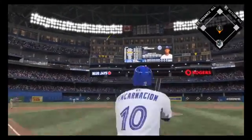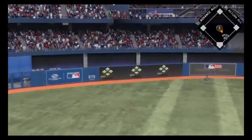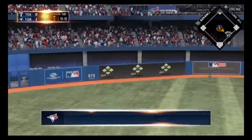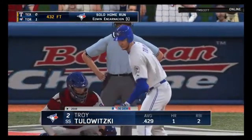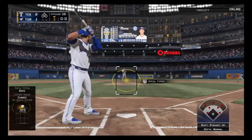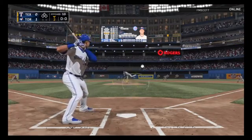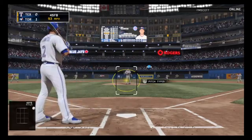There's a swing and a ball hit in the air, and a ball that he got every stitch of, as that one, without a doubt, is gone. Batting fifth, the shortstop, Troy. So a solo home run for Edwin Encarnacion, as the Jays get the game's first tally. It's 1-0.